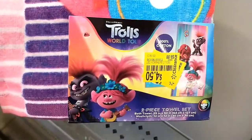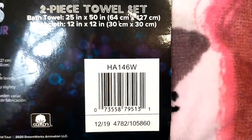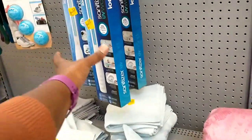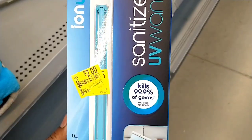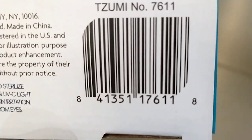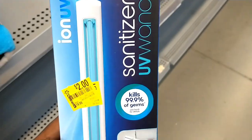This two-piece towel set was $9.88, now $4.50. That's how it looks there. I did pick up two of these a while ago, and it was $19.86 down to $2. They're really clearancing off all the sanitizing things at the moment. I think as they're phasing out masks and all of that stuff. So that's the barcode.